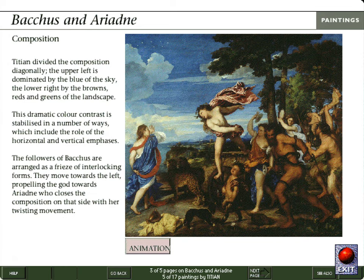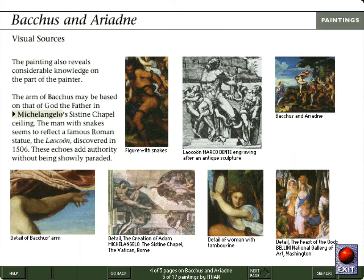Go to the next page to understand the composition. The animation shows the dynamic diagonal layout, stabilized by design elements like the horizon and the carefully placed vertical trees. See how painters often use visual quotations from other famous paintings. For example, in Bacchus and Ariadne, Titian seems to be referring back to Michelangelo's famous work done for the Sistine Chapel. Antique sculptures were also popular sources for inspiration.